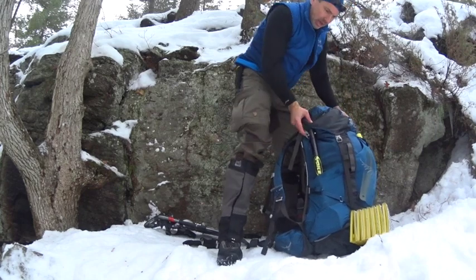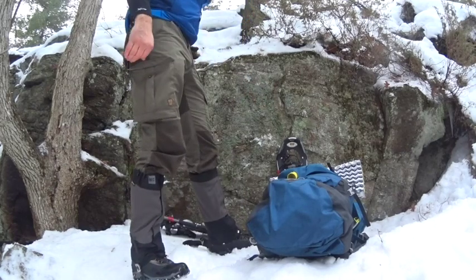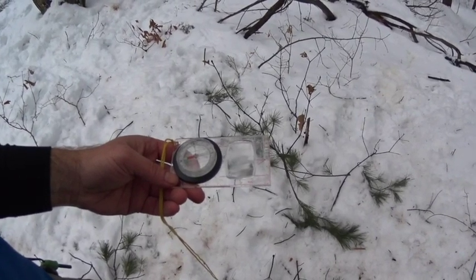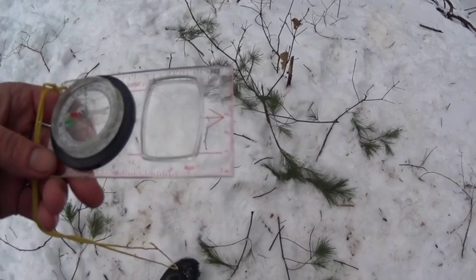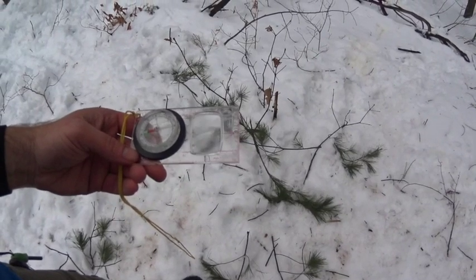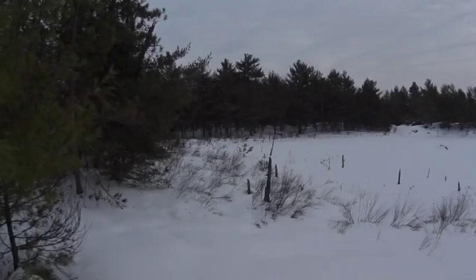Water, a little less food, probably 4 pounds, 3 pounds. So this compass is still completely screwed up. It's exactly the opposite, so I'm heading where this arrow is pointed, which is northeast, and this is saying it's southwest.